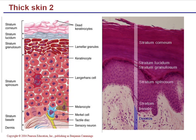And that is not at all me trying to entice you to get sunburn. That's actually a superficial or first degree burn. So we don't want to do that. But it is a way to remember the layers of thick skin. So for "come, let's get sunburned," the first letter in each one of those words stands for a strata. So corneum, lucidum, granulosum, spinosum, and basale.